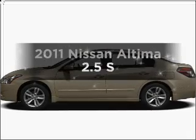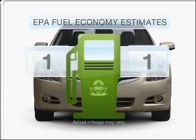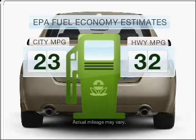Check out this 2011 Nissan Altima. Travel the roads in style and comfort in this great vehicle. Better gas mileage means better long-term driving, and this ride delivers with a great low fuel consumption rate.